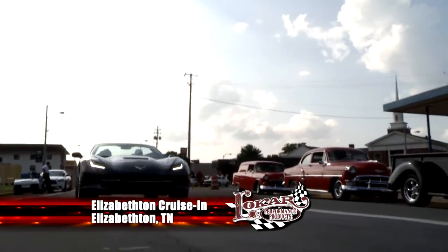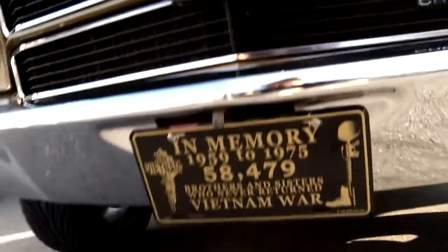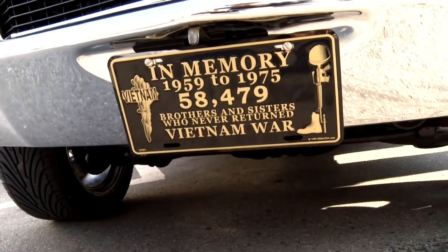Welcome back to Elizabethton, Tennessee, the perfect place for a slow cruise. This car's owner is keeping his brothers alive. My son-in-law found it for me in a barn, and I've been wanting one for a long time.